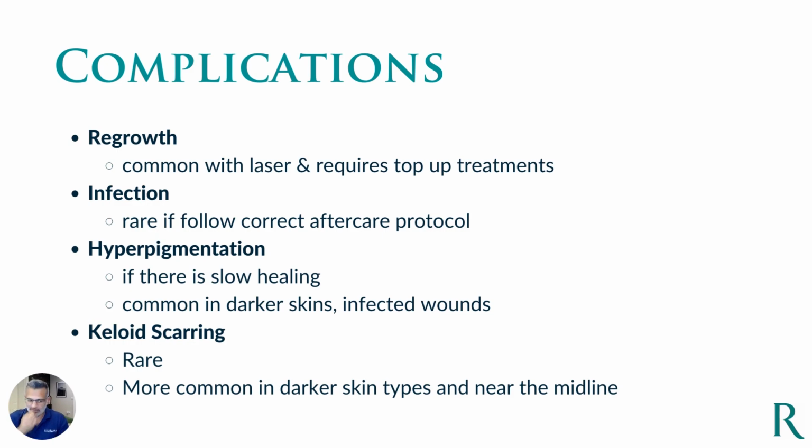Now, keloid scarring is a relatively rare condition, but it is much more common in darker skin types and when you have any operations near the midline. Also, if you've had keloid scarring before. So these are things to consider. And if you are at high risk of having keloid scars and the mole isn't significantly affecting your health, I would advise not to do this procedure. Should you get keloid scarring, we have the facilities, the equipment and the technology to manage that for you. So how do you proceed from now?